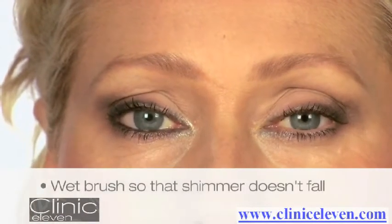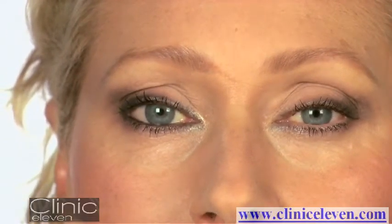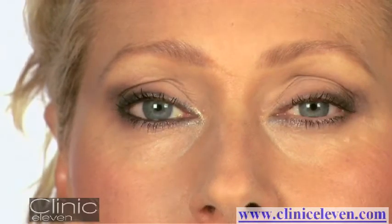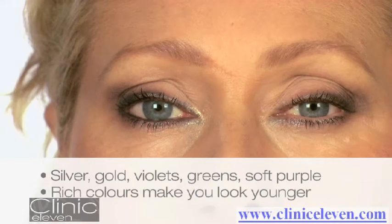When you highlight that part of your eye, it opens it up and makes it look a bit more youthful. It reflects light into the eye. So remember, silver, gold, violets, greens, soft purple, bright colours are great for making yourself look younger.